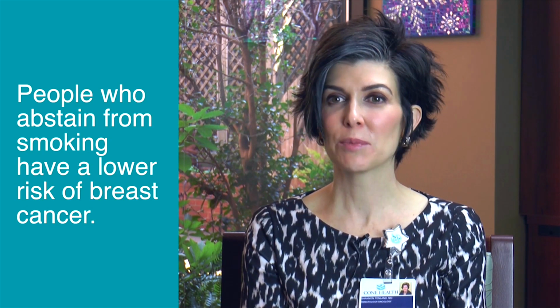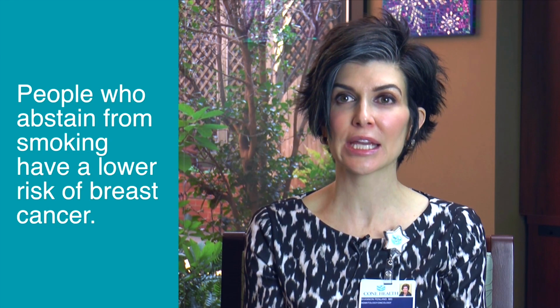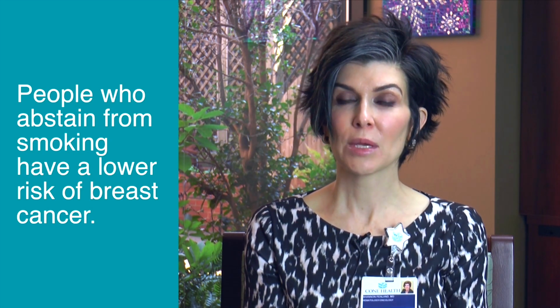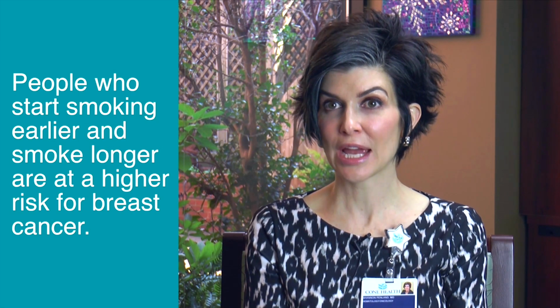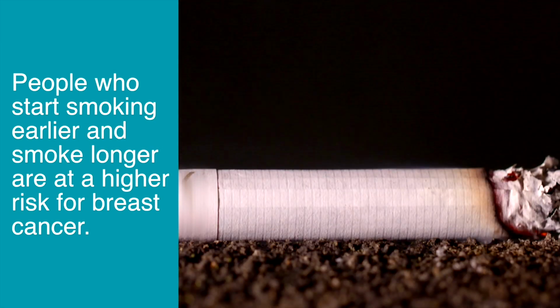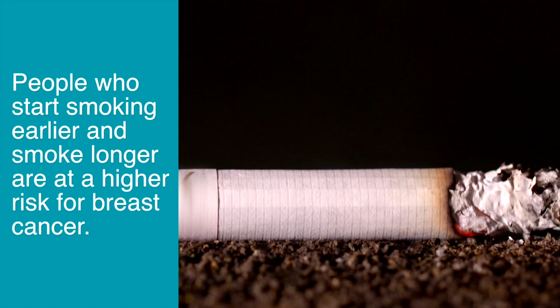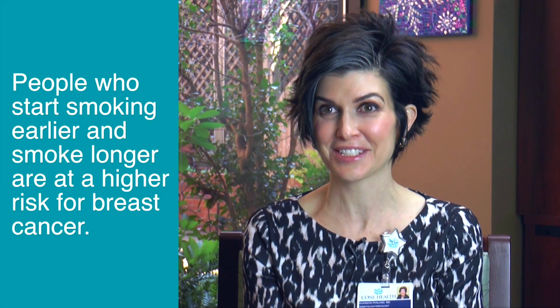Number one, people that abstain from smoking clearly have a lower risk of breast cancer. Number two, people that start smoking at an earlier age and smoke a longer time have a higher risk of breast cancer versus, of course, the person that abstains.